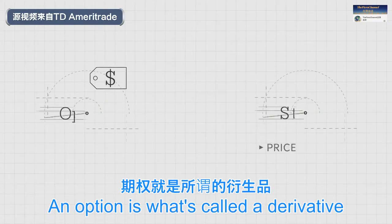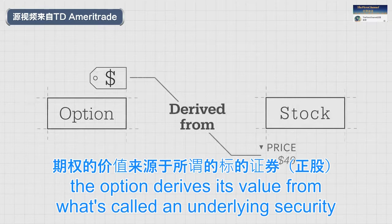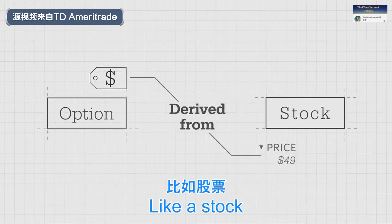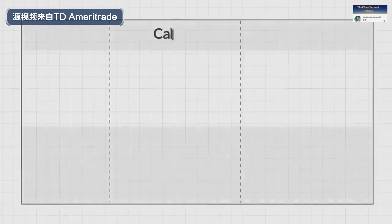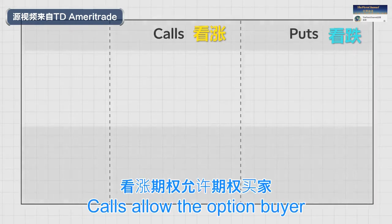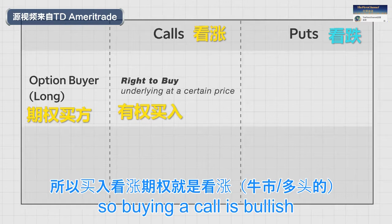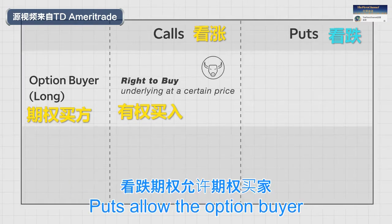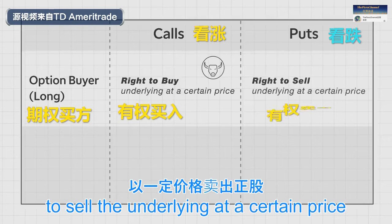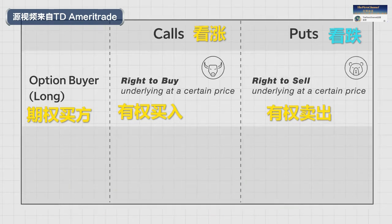An option is what's called a derivative. That means the option derives its value from what's called an underlying security, like a stock. There are two types of options, calls and puts. Calls allow the option buyer to buy the underlying at a certain price, so buying a call is bullish. You want the stock to go up. Puts allow the option buyer to sell the underlying at a certain price, so buying a put is bearish. You expect the stock to go down.